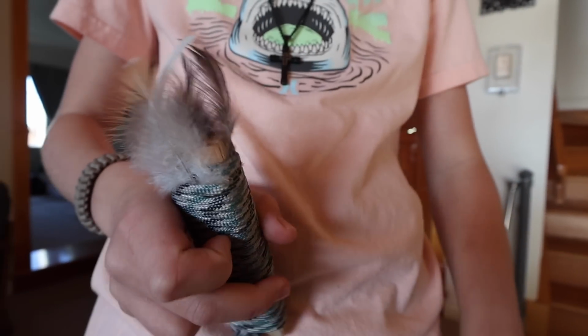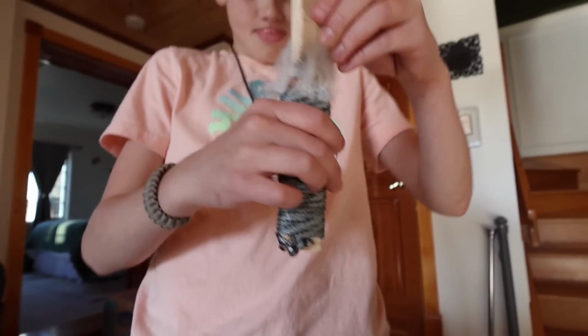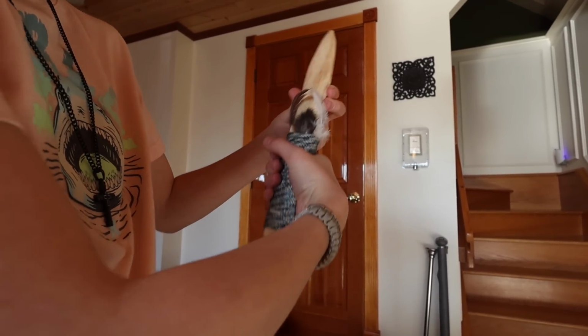Let me see. Those are pretty feathers. Kind of, I like how it looks. Let me see what the knife would look like once Dad helps you put it together. Parker, that's so creative.